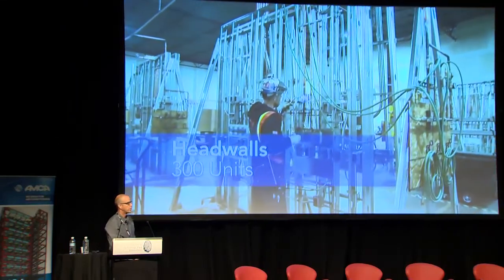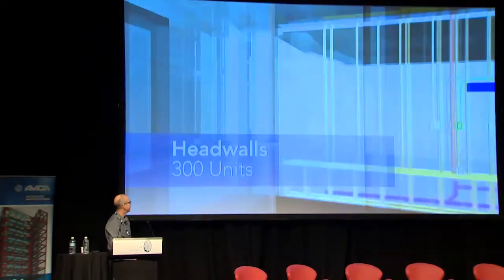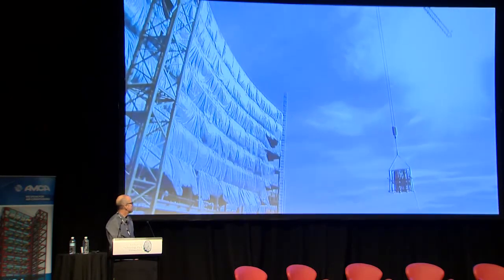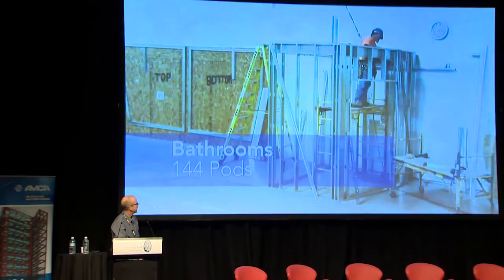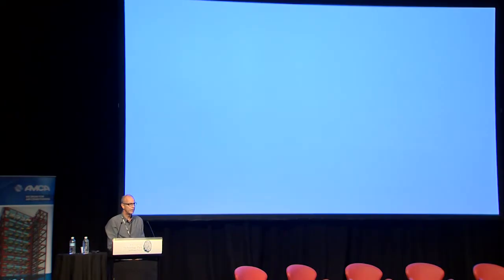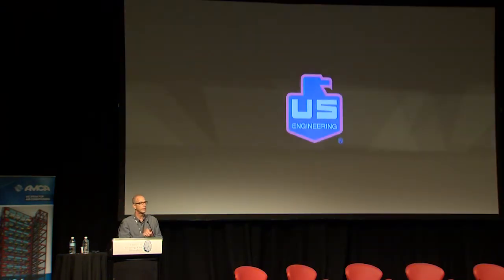If you've done hospital work, there's a lot of head walls. And we had over 300 head wall units, and we designed ways to lift those into place and get them in the building. And the third thing that we modularized on this were bathrooms. And we actually had questions whether the framers would be happy doing this in our warehouse, and they were hesitant. But when they got done, they absolutely loved it. So I got to give props to Hazelden Construction. That was the general contractor that put the video together.